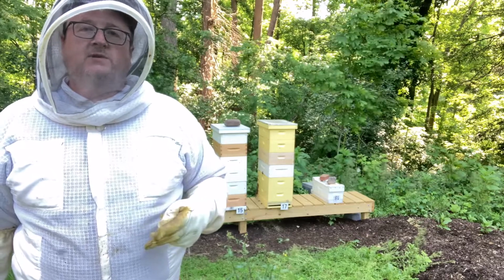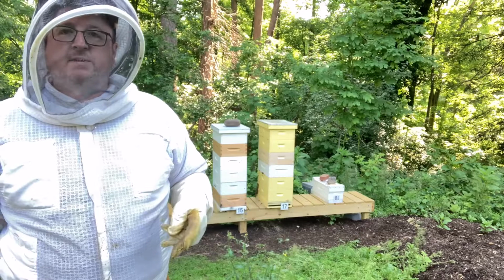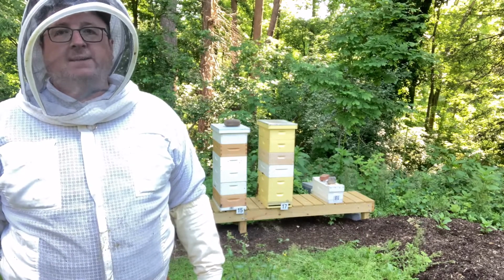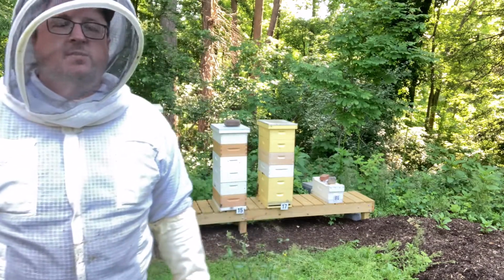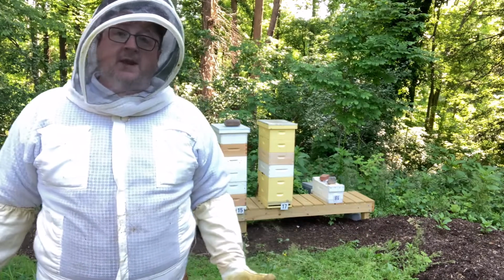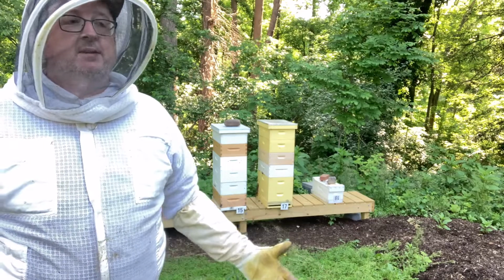We added a couple of frames of drawn comb in the top second box just to give her a little bit of space, because right now we're really low on boxes, so trying to hold off on having to put a 3rd brood box on her. And we did add a super to them, because they need the space for the nectar.